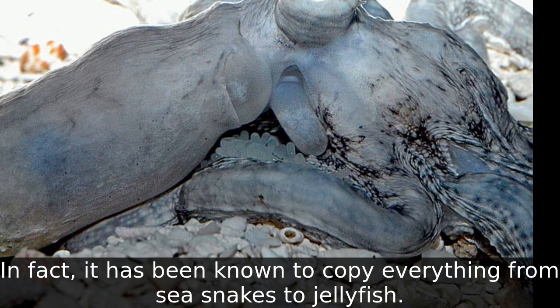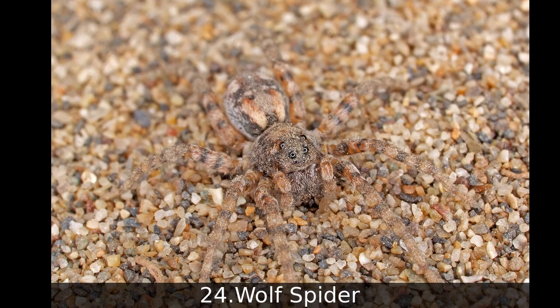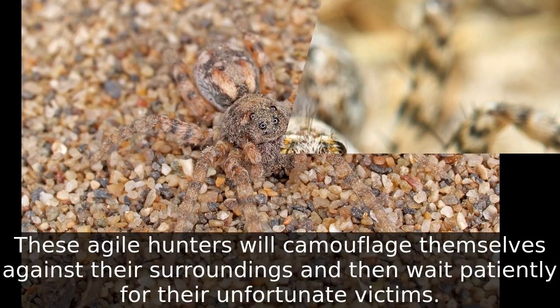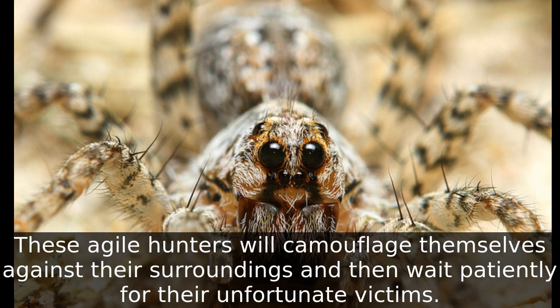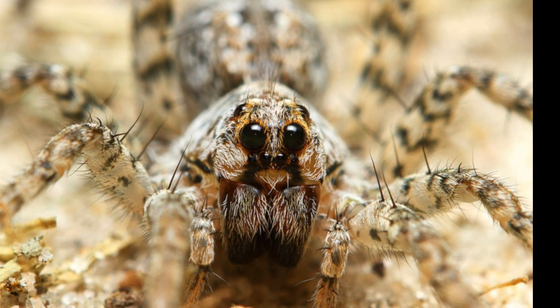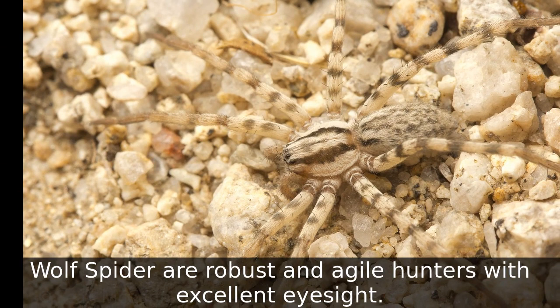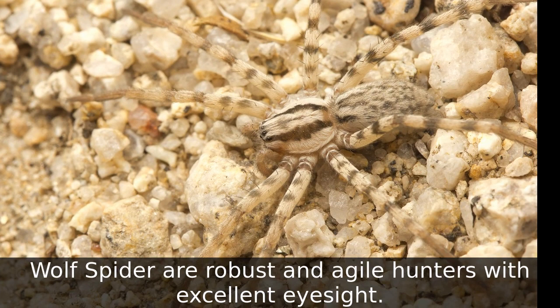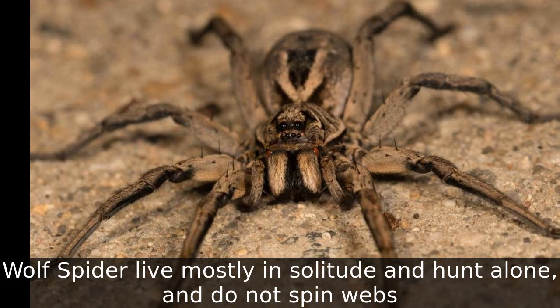Wolf spider. These agile hunters will camouflage themselves against their surroundings and then wait patiently for their unfortunate victims. Wolf spiders are robust and agile hunters with excellent eyesight. They live mostly in solitude and hunt alone, and do not spin webs.